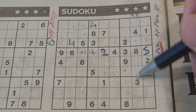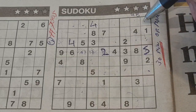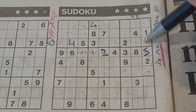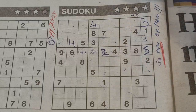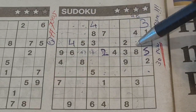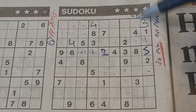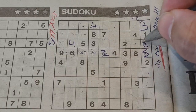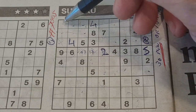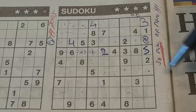Three in this column, three in the column next, so last column, the only two places left for the three should be here or there. We see a three in the third row, no three there, three should be there. Three, okay. Nine. The eight in this column, the eight in the column next, so last column, the only place left for the eight should be there. Eight, eight, okay.